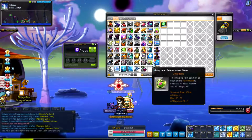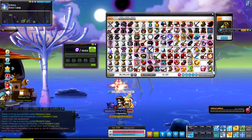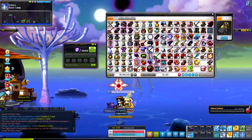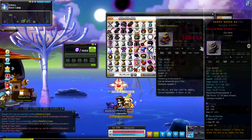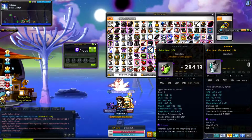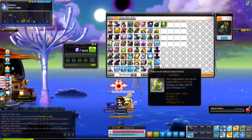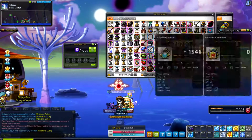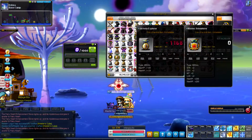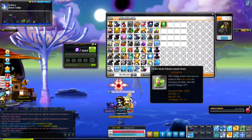Then you get an enhancement stone for the fairy heart. That's really nice. Oh yeah, this is making it way better than my level 30 heart. I've been using the level 30 heart for a while because it's one of those tradable ones. But since I already got this fairy heart, I'm not gonna need it anymore. Dang, this is making it way better than this heart could ever be. Oh man, this is getting way too good now.